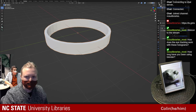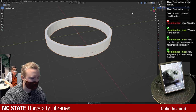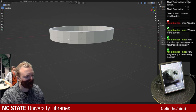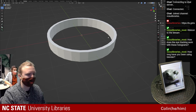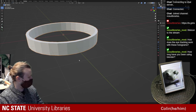All right, now that we have that, we can go into object mode and apply it. Now we don't need that other cylinder. If I hide it or delete it, it doesn't do anything. If you delete it before you apply the Boolean modifier, though, the Boolean modifier will just say, hey, I don't have anything to subtract here, and it'll just be the cylinder that it originally was. That's how you use the Boolean modifier.